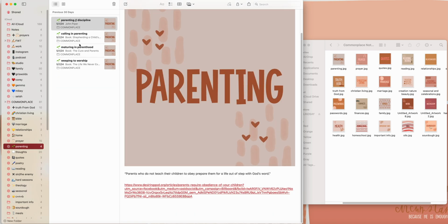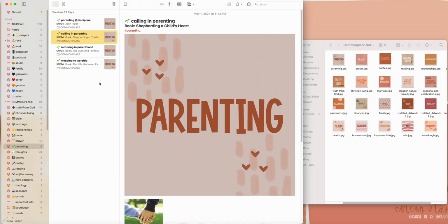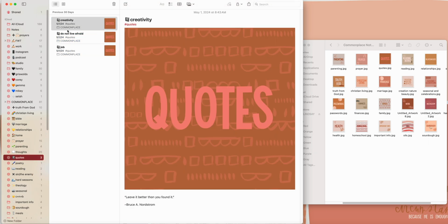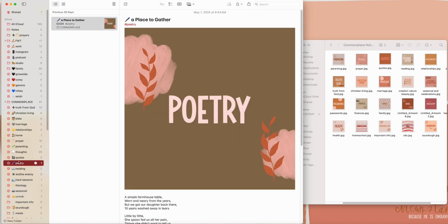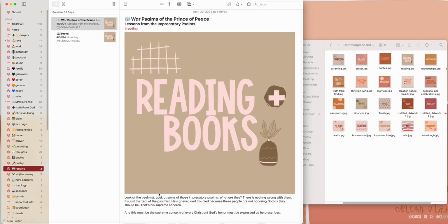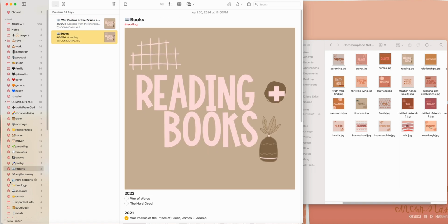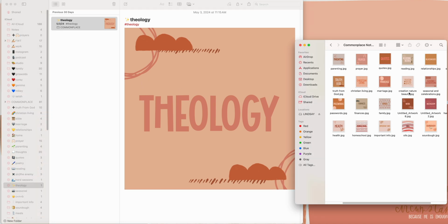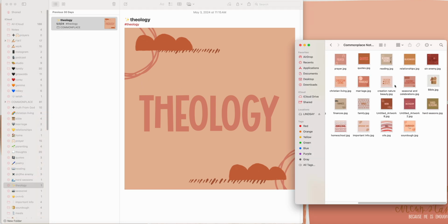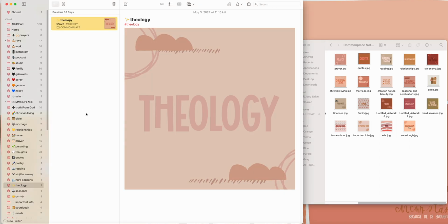So here's some parenting stuff. I'll put articles, put stuff from books, just quotes. If I see a quote on Instagram that I really like, I will put it there. And then again, reading, I have books, hard seasons, theology, and some of these don't even have things. So for theology, I don't have anything, but I just put a placeholder almost so that when I do have one, it's very easy because these are the pictures I have. And I'll show you how to drag and drop it, but once you have it set up, you can also just copy this and it makes it really easy.